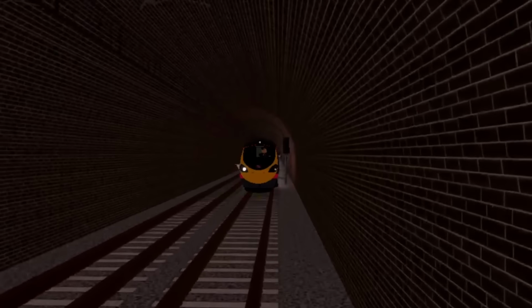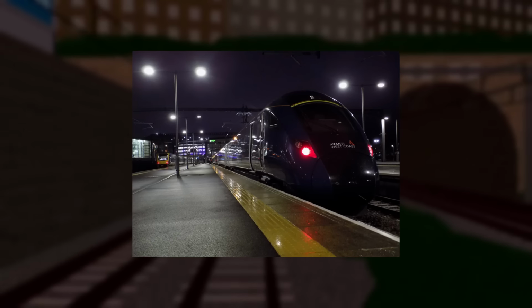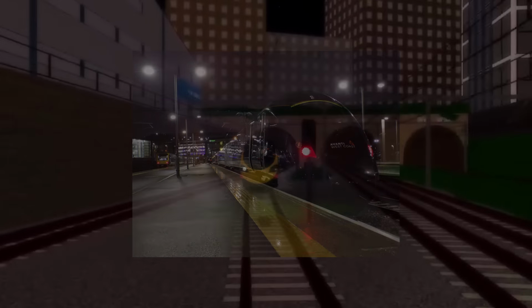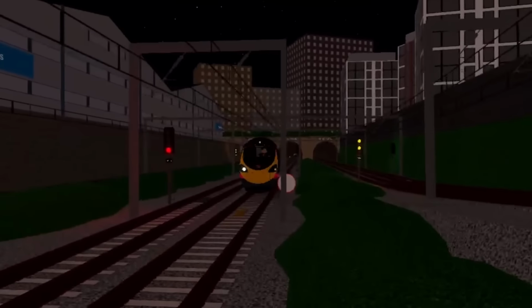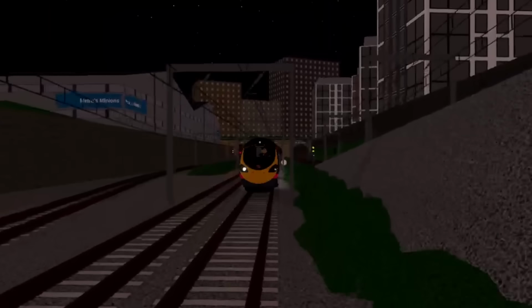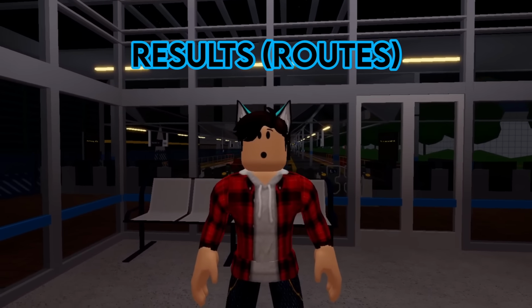I understand that some express operators in real life do serve lines that don't make sense, mainly being Avanti West Coast services to Blackpool and Wrexham. But for a region like Stepford County, which is relatively small and doesn't seem to have many population centres, why would Express need to serve lesser used branch lines? But anyway, time for the rankings.